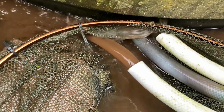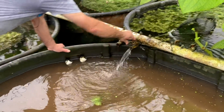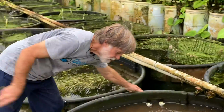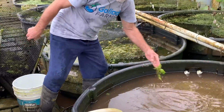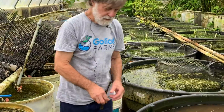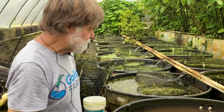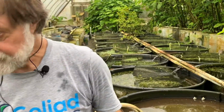Okay, this one step I missed. I should have turned off the water. Counterproductive to have the water running over siphoning. And we'll give this a few minutes. Why don't we take a break while that siphons down? Okay, we'll take a short break while that siphons down.